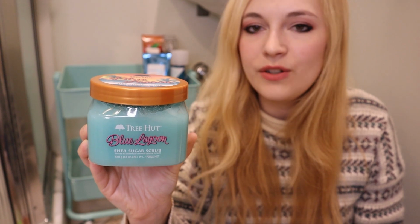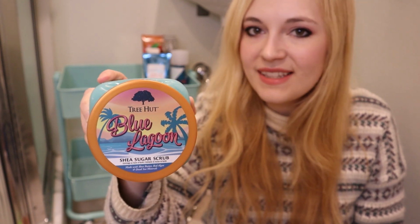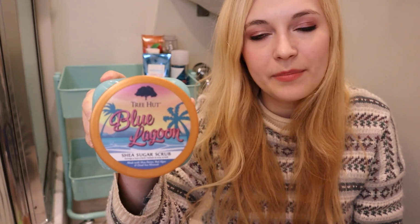This is Tree Hut's new release, Blue Lagoon, and it does have a very salty smell. It smells like something from Bath & Body Works that I can't quite place my finger on. A lot of people have been saying it's similar to Mediterranean Blue Waters, Saltwater Breeze, Detox, the Hyaluronic collection, but this pairs well with any of those oceanic aquatic type scents, almost like a fresh laundry scent, but a little bit saltier than that. So I'm gonna be pairing that with the Hyaluronic Acid Body Care.